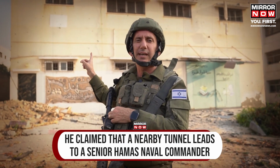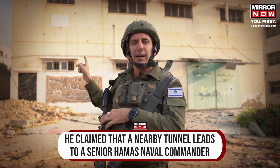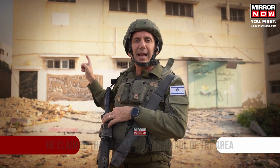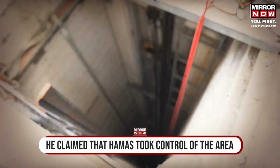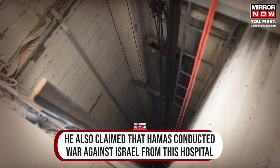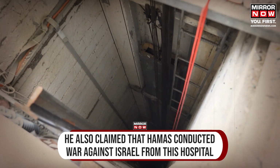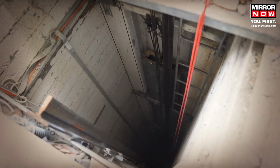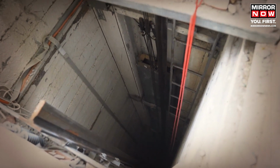This is one of the senior terrorists who is the head of the operational naval operations that led the raids into Israel. The tunnel is let down more than 20 meters down. The rowboat found a door that is bulletproof. It's explosive proof. So it looks like hard evidence, a clear evidence that the hospital direction is connected.